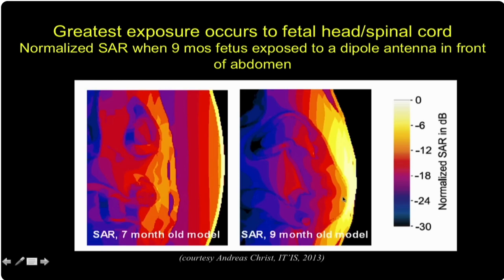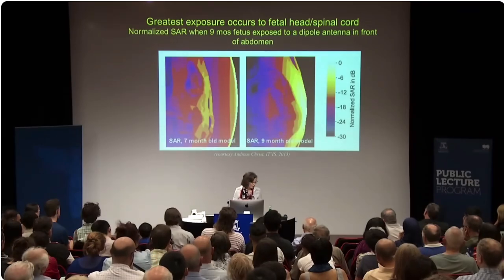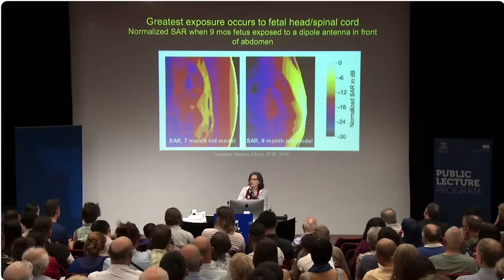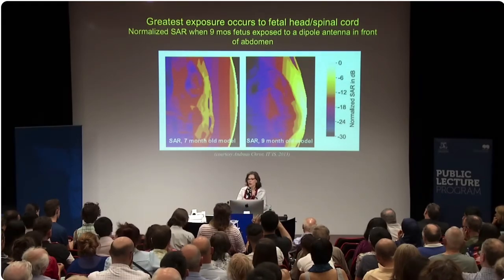Now, when it comes to exposure to the head at the end of pregnancy, when of course the head, as any woman here knows, is right at the surface, if you're lucky it's at the surface and it's not facing the spine, then you can get the greatest exposure because of course the skin is completely permeable to this radiation exposure.